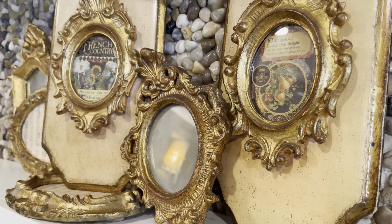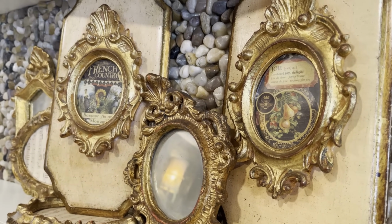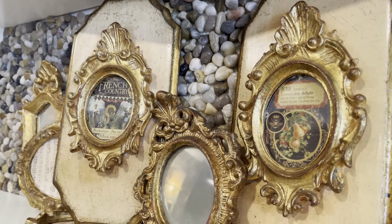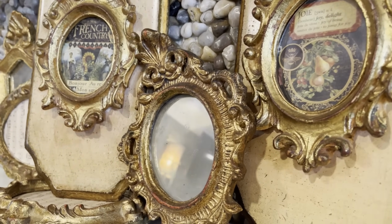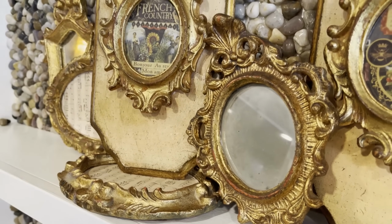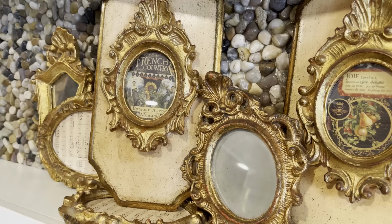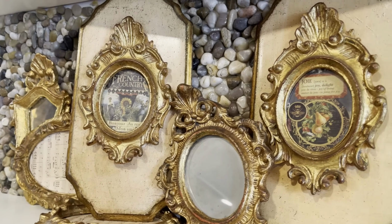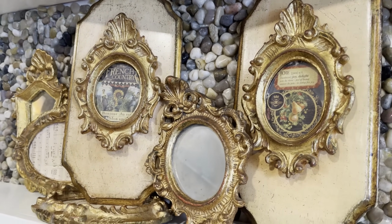Okay, so first here is some of my pieces here that I purchased, again, for $5 a piece, total score. I believe, if I'm not mistaken, I have 4 more. They're just packed away. But I'm going to be finding them soon and bringing them in to the decorating.